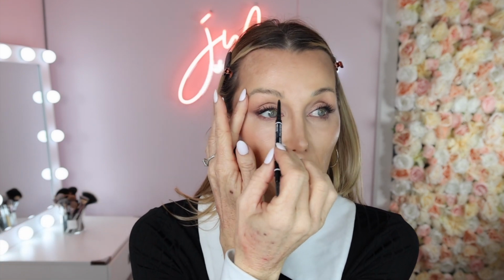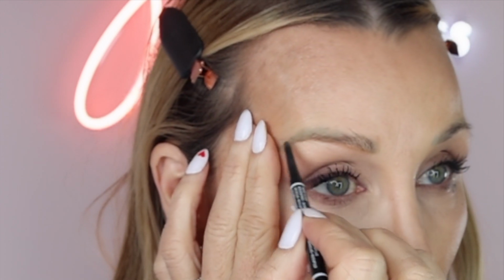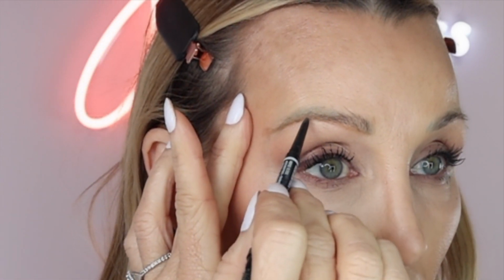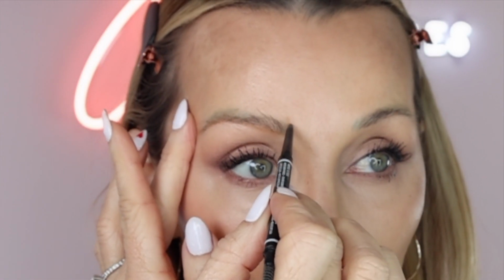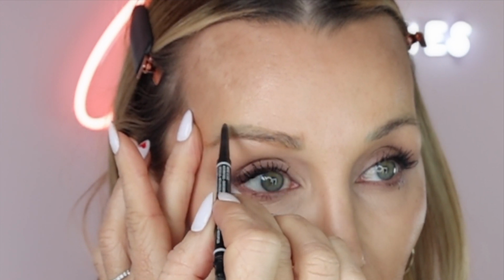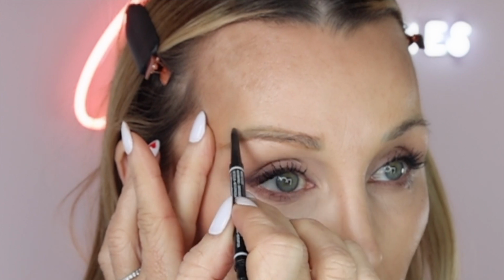I like to outline my brows first. This formula is so creamy, it does allow you to draw a straight line if you like. I like to get my border down with my brows on the top and the bottom, and then I will go in and fill in the brows. So I'm just gonna go create that outline, if you will.